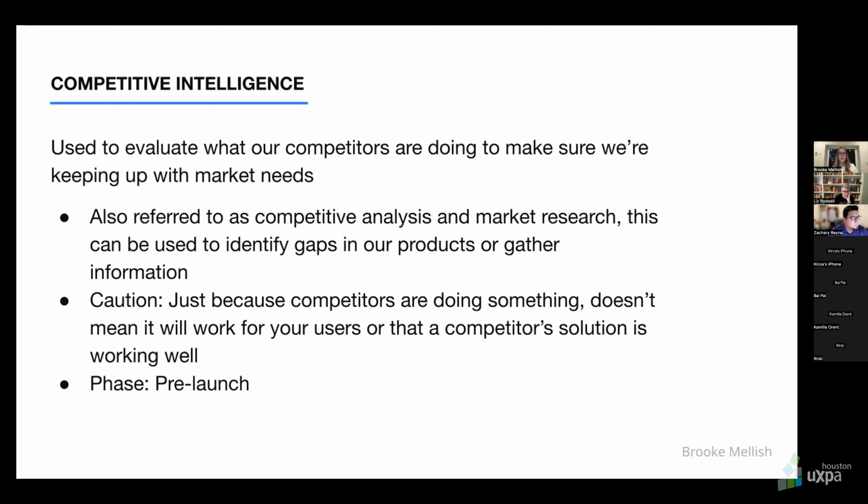So it's really important that we pair this with other methods to get a more holistic approach and understanding of if we're meeting users' needs and goals and identify any gaps in our products and gather more information. So this can be used pre-launch generally. My team always does competitive analysis anytime we have a new feature for the most part.